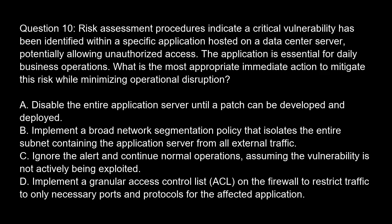Question 10. Risk assessment procedures indicate a critical vulnerability has been identified within a specific application hosted on a data center server, potentially allowing unauthorized access. The application is essential for daily business operations. What is the most appropriate immediate action to mitigate this risk while minimizing operational disruption?